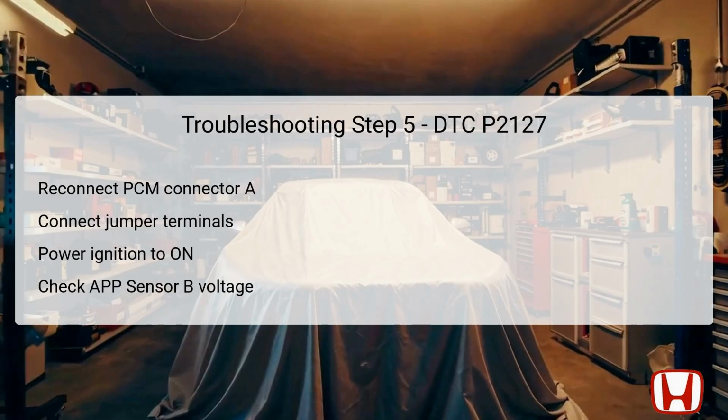Utilize the HDS once again to check the APP sensor B voltage readings. As in earlier steps, the expected voltage should be less than 0.2 volts. If it meets this criterion, refreshing the PCM software or substituting it with a known good unit should be conducted as protocols suggest. However, if the conditions do not match, a replacement of the APP sensor is warranted, which could resolve the issue and lead to successful repair verification.